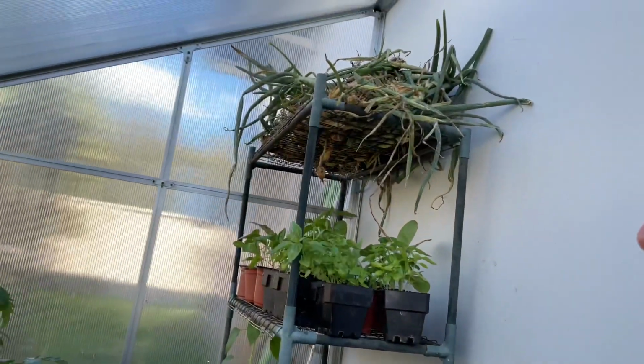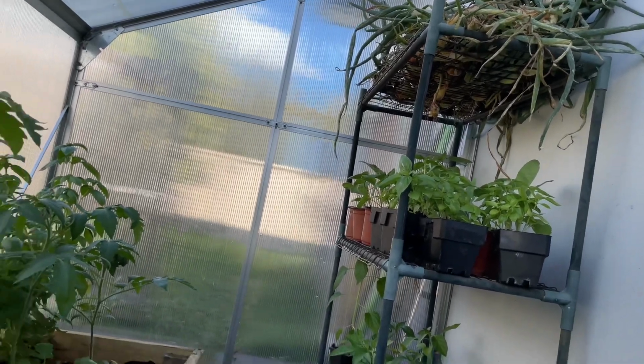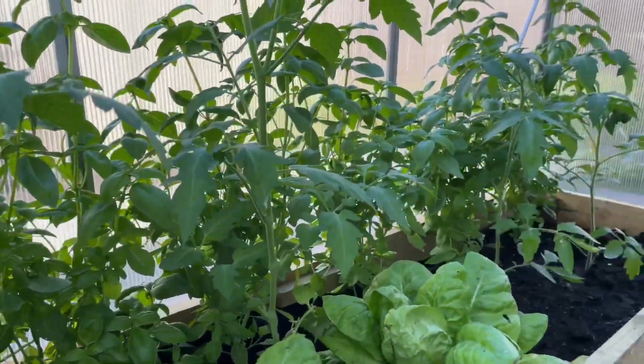Alright, we are back in the greenhouse again. This is where we end up the video. The greenhouse will need some pruning. The kids have actually put the onions on top of there. So the job is to prune this jungle.